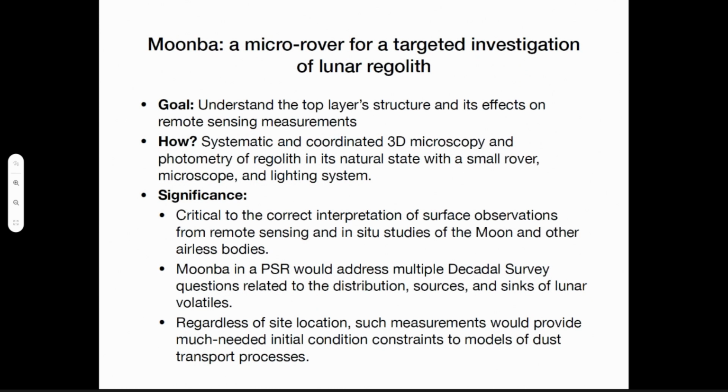So our concept for a solution is Moonba, a micro-rover for a targeted investigation of lunar regolith, maybe more appropriately dust. The goal is to understand the top layer structure and its effects on remote sensing measurements through the systematic and coordinated 3D microscopy and photometry of regolith in its natural state with a small rover microscope and lighting system. And so this is critical to the correct interpretation of surface observations from remote sensing and in situ studies of the moon and other airless bodies.